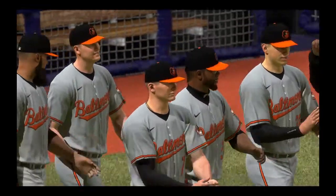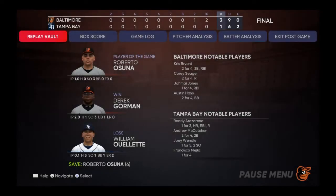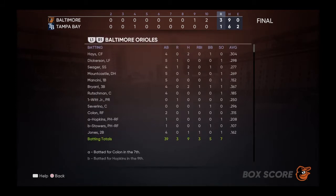It was a no decision for Bruce Milton, who pitched really well in this one. The Rays lose a tough one as Roberto Osuna gets player of the game honors, came on for the save, struck out the side in order. Derek Gorman gets the win going 2 innings, 1 hit, 1 walk, struck out 3. I believe the walk was intentional. William Ouellette, tough day for him. 1/3 inning worked, gave up 3 hits and a walk, and 2 earned as the Orioles take this one by the score of 3-1. We'll take a look at the box score.